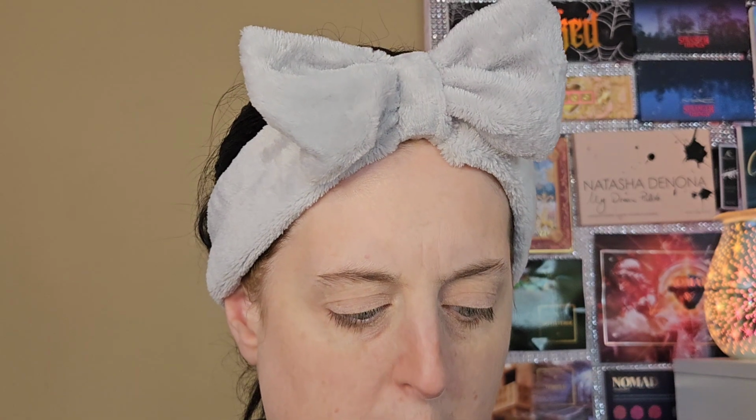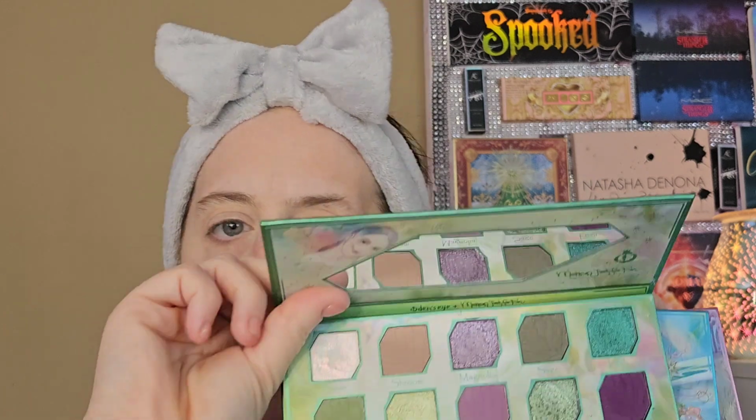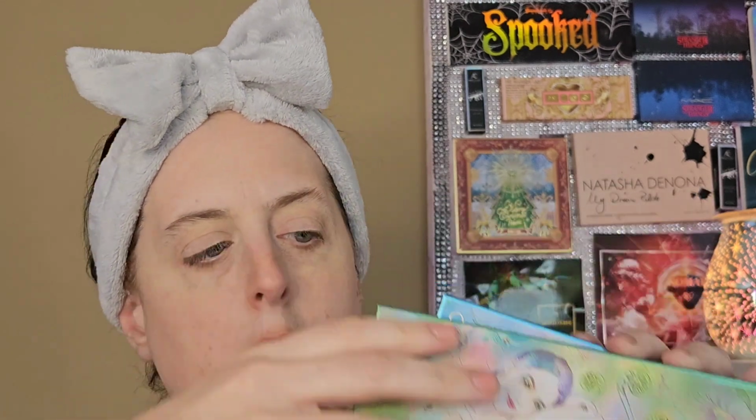So for those of you that have been living under a rock, these are the three palettes that came out from Odens. We have the Flora Story, which is currently sold out, and I know they're doing a restock on March the 25th. I think it's March the 25th. I'll have that information linked down below, but once it sells out, they won't be bringing it back. This is what the Flora Story palette looks like.